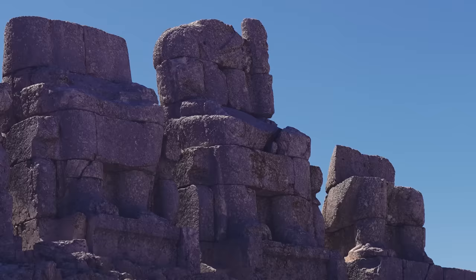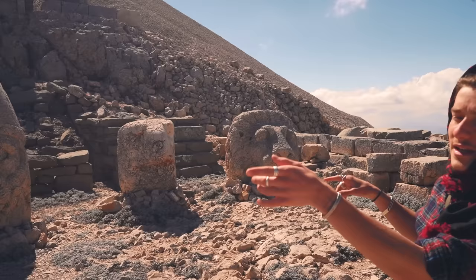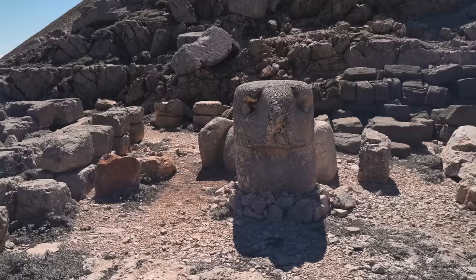There's also a couple honorable mentions that sit to the flank of these main characters. On this side, we have an eagle and a lion head, and I believe it's actually mirrored on the... Oh no, there's only an eagle on the other side. But on this side, we have an eagle and a lion, on the other side is another eagle.